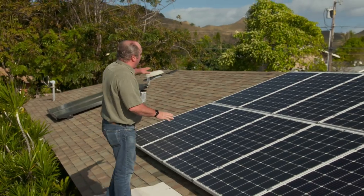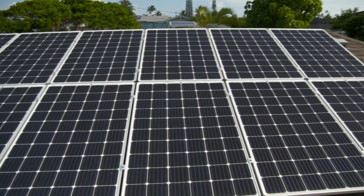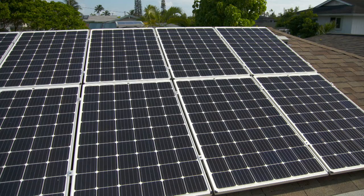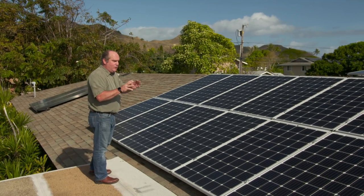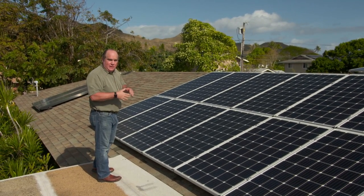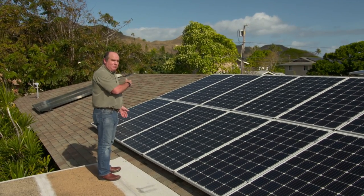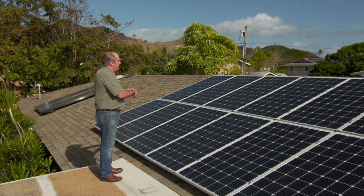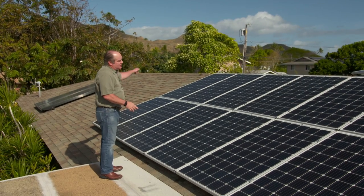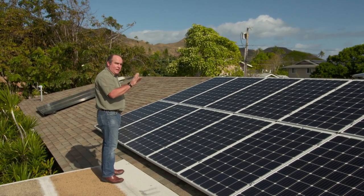Now a typical array comes here. The sun hits these panels, creates DC power, and it goes down to an inverter downstairs to invert or change that DC power to AC, the kind of power we use. Now on typical PV, there is a series of panels that run together much like Christmas lights. And the issue is if one of these breaks, it makes the whole array get knocked out, or if the sun is shading part of it, the whole array is affected.